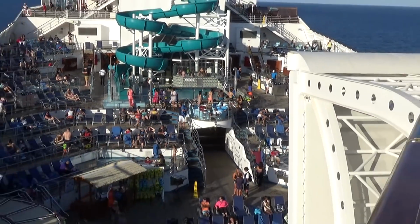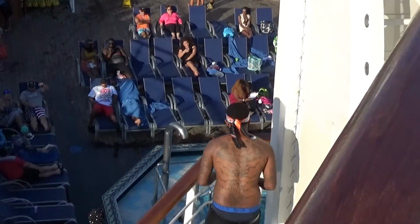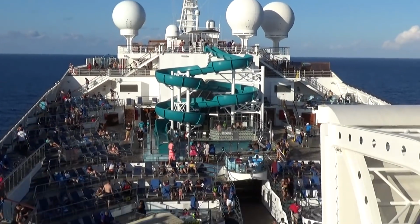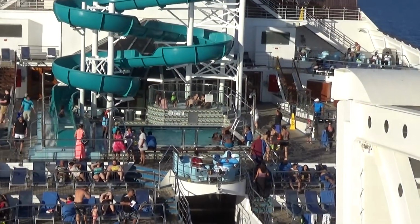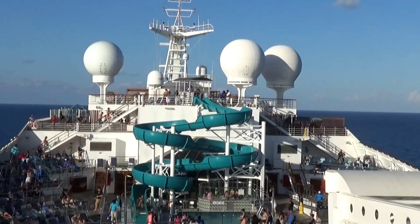This area, they have 2 different pools. So they've got a pool up there and they've got a big pool right there in front of Jumbo Vision. And then the cruise ship's home to 7 different hot tubs. There's gonna be 3 over here on this pool deck. 1, 2, and then 3. There's going to be 2 in the Serenity Deck and 2 in the indoor-outdoor pool in the back.